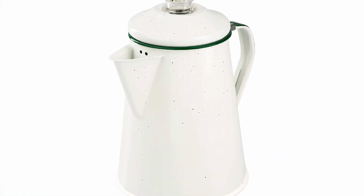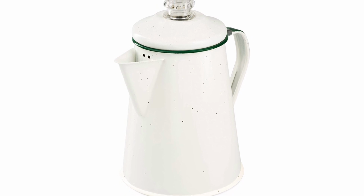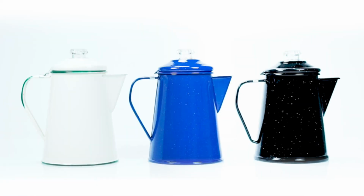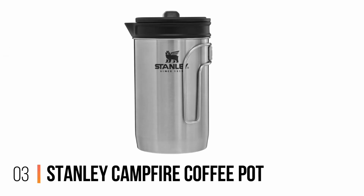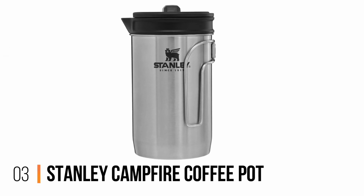The material used in the construction also allows for an even distribution of heat and enables even cooking. You can also keep an eye on your brew through the see-through resin cap, ensuring that every cup is brewed to perfection. Number 3. Stanley Campfire Coffee Pot.